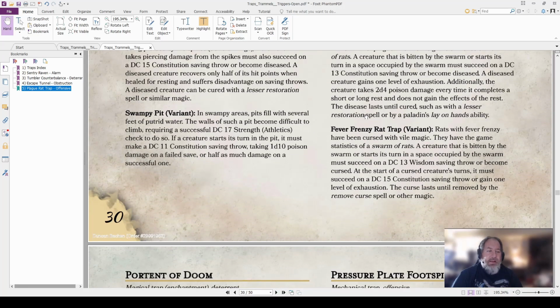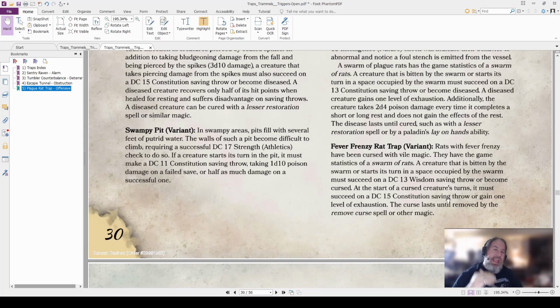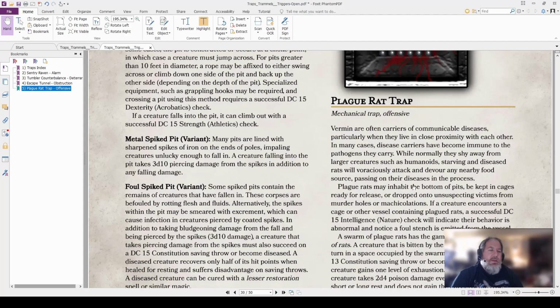You also have the variant here. In this case, the rats aren't just the plague rats, they up the ante a little bit, and they actually curse the players as well. So it's going to take a little harder to get rid of, and this is an ongoing thing, right? So they keep getting one level exhaustion, one level exhaustion, one level exhaustion. At some point, you just fall over and say, you know what, I can't do it anymore. These rats are really taking their toll on me. So this is a kind of trap that again affects your pacing with the game.